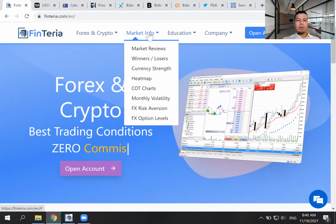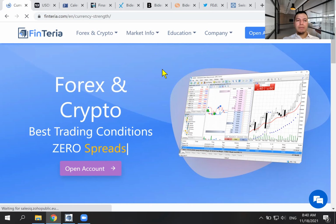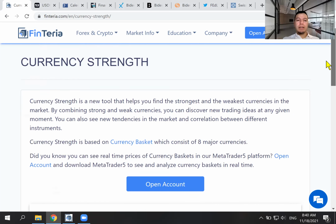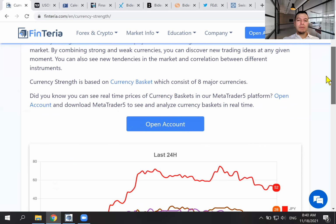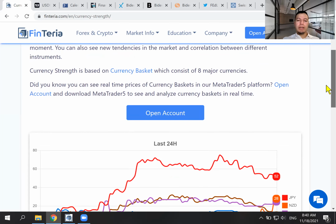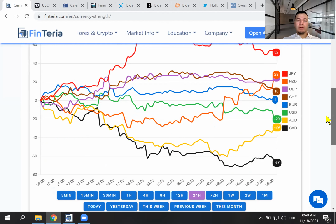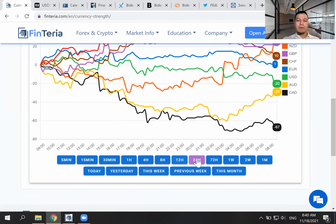So let's start our analysis. I'm going to pick up the widget called Currency Strength. It shows you the strongest and the weakest currencies in the market, and by combining the strongest and weakest currencies, you can find new trading ideas. First of all, let's check the situation over the last 24 hours, the time frame selected by default.